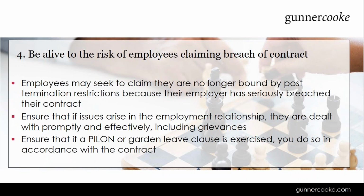This in turn should help you to deal with them before they reach a point where an employee might have grounds to allege that there's been some serious breach of contract. Importantly, it's important if there is a grievance to deal with it promptly, because failing to deal with a grievance in itself could amount to a breach of the implied duty of trust and confidence.